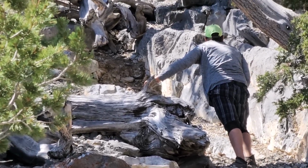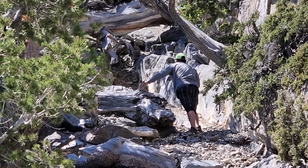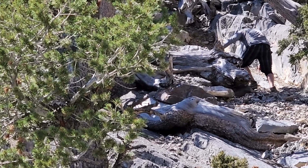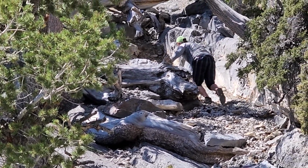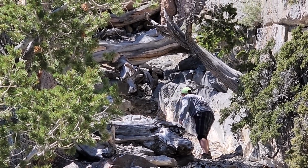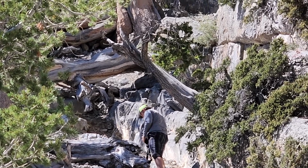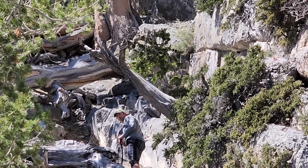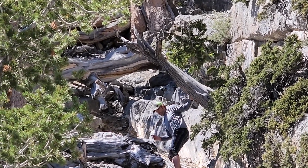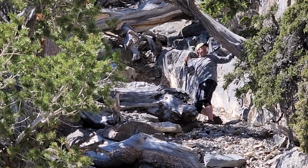That was Gregg adding to the background sound of the video. And so what's that going to be like turning around and coming down that thing? Probably won't be that bad, especially if I put the webbing.